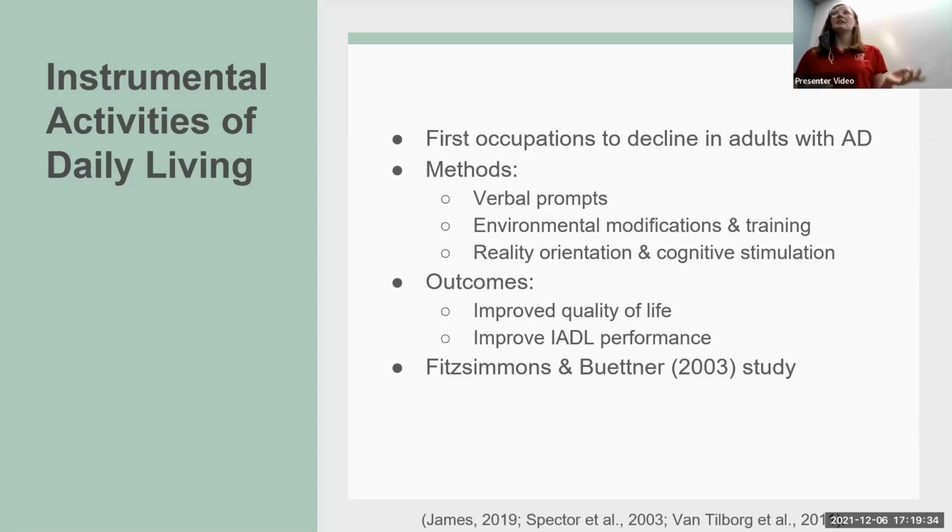And this 2003 study I included as a great example of IADL interventions. They hosted a community cooking class for people diagnosed with dementia. And the results really improved mental health, and they also decreased agitation.